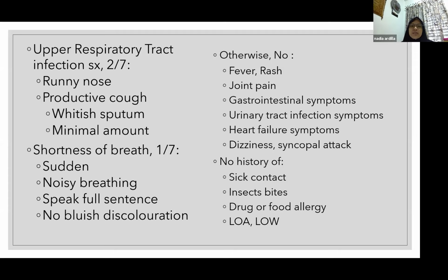Together with the swelling and the reduced urine output, she also had upper respiratory tract infection symptoms, such as runny nose and productive cough with a minimal amount of whitish sputum. However, she did not have any chest pain or shortness of breath on the first day. But the next day, she suddenly developed shortness of breath associated with noisy breathing. Her mother claimed that she could still speak in full sentences, and there was no bluish discoloration of the lips or any mucosa that she noted.